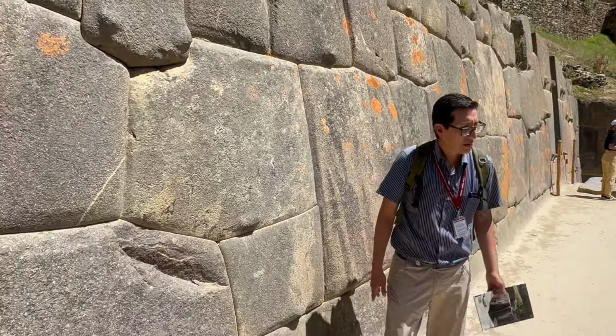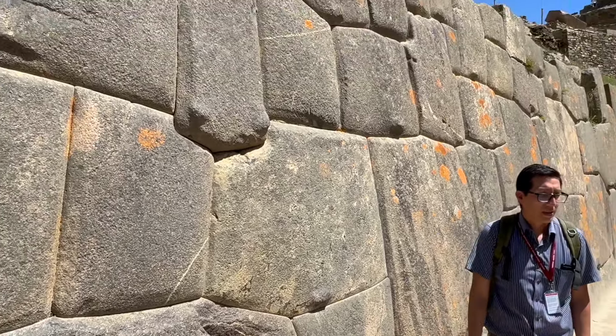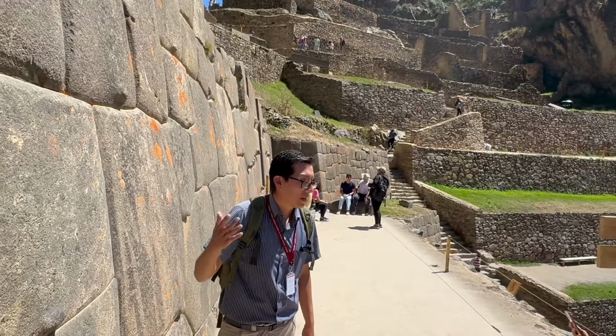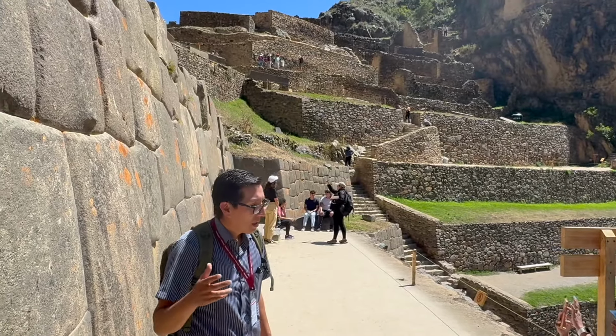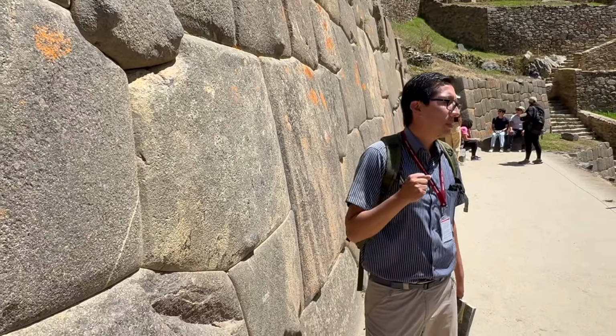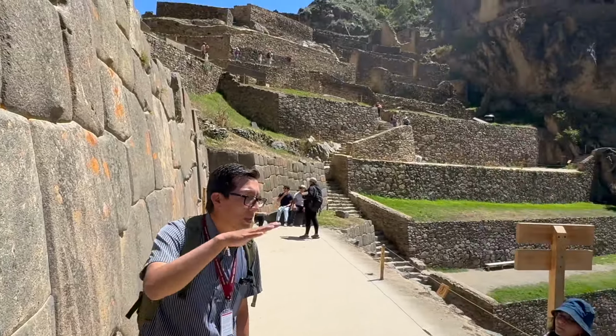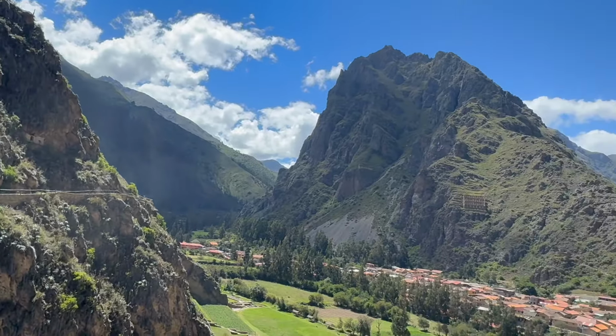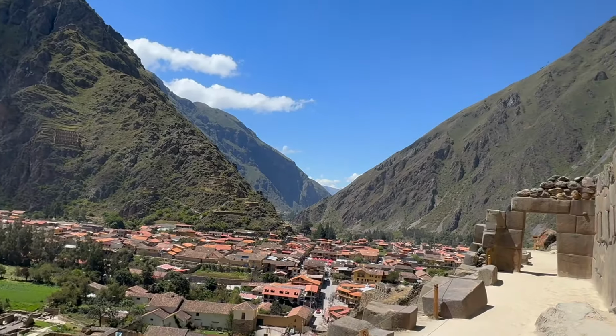Our guide also pointed out the Inca storage facilities, which directly face this archaeological site. This mountain is also an important iconic place which was used by the Incas to monitor the start of the winter solstice using the sun's reflection.